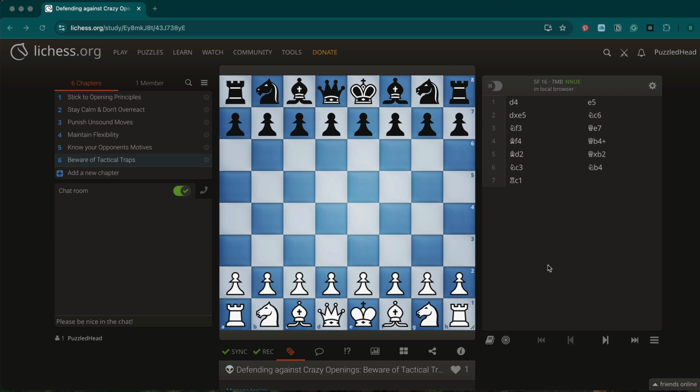Openings is a very integral part of chess. Many students spend countless hours preparing for opening. Then again, when you actually go into a tournament, you're going to meet opponents who play crazy opening. What does one do, especially when you're a beginner or an intermediate player? How do you deal with crazy opening? So here are 6 things that you can keep in mind when you deal with crazy opening.